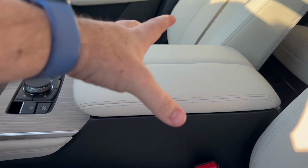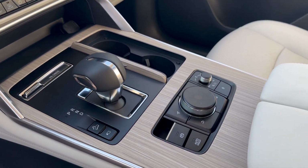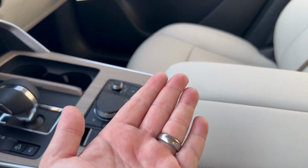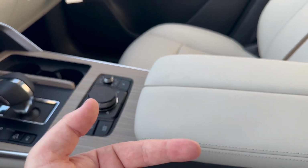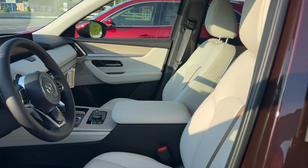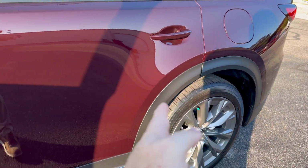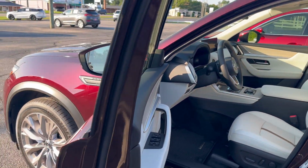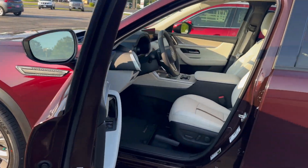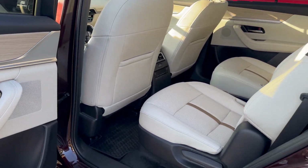You can see they've widened out the console here, went to an electronic shifter because the transmission actually sits up higher. Because why? Because it's rear wheel drive. So you have rear wheel drive, both all wheel drives in North America, but this one's rear wheel drive first, so powered by the rear wheels. Also, the steering is amazing. They've been able to tighten it in because of the inline 6 to give better wheel travel.